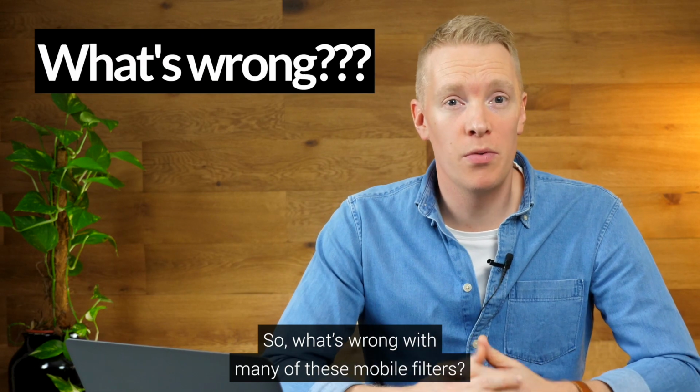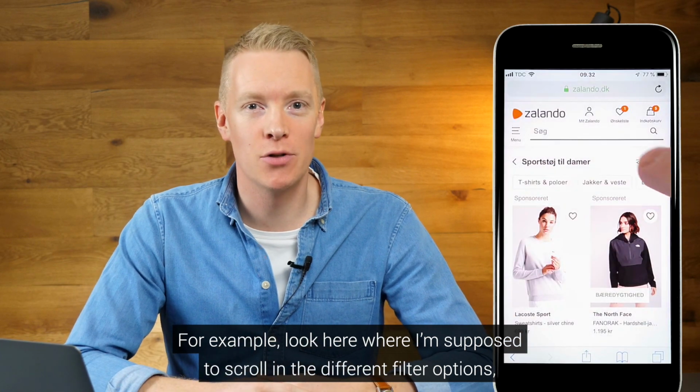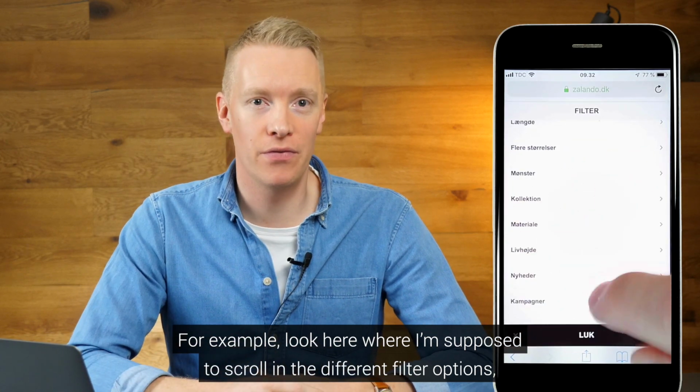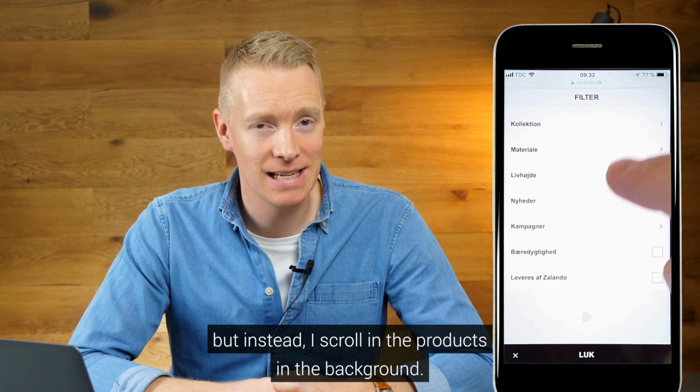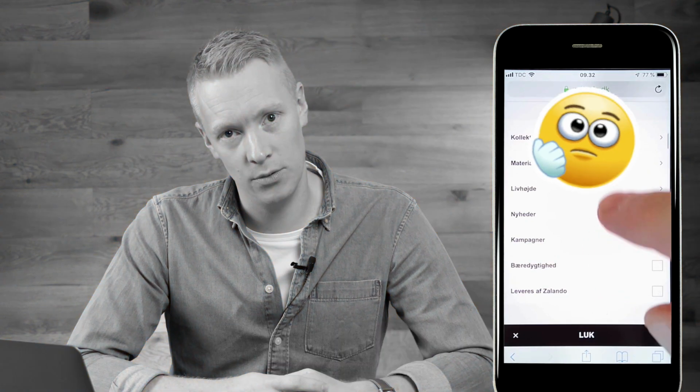So what's wrong with many of these mobile filters? Well, a lot of things. For example, look here where I'm supposed to scroll in the different filter options, but instead I scroll in the products in the background. Oh no!